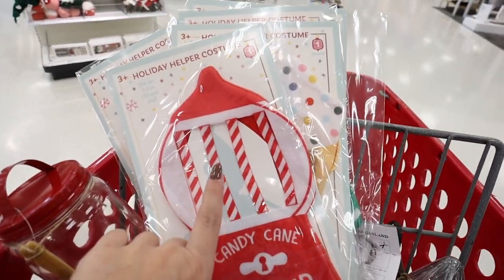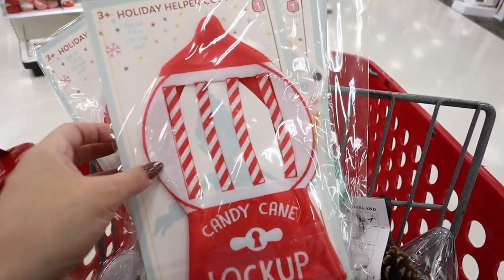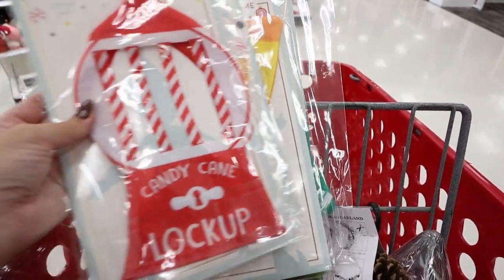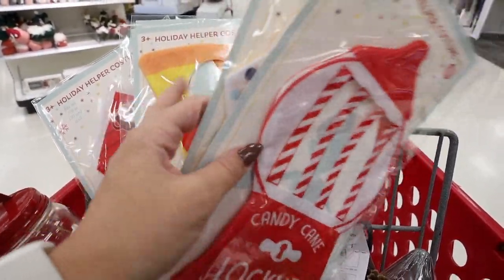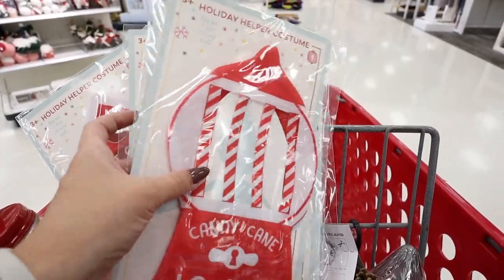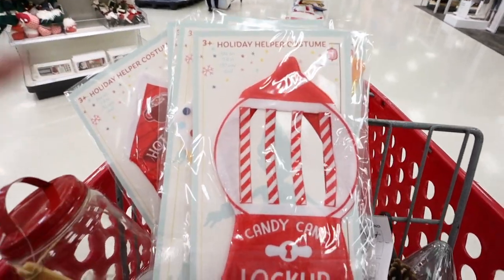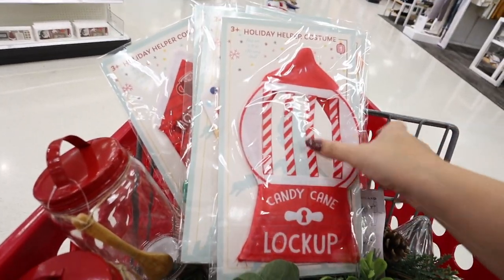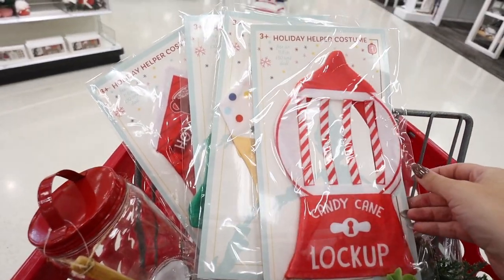I saw people selling these on the Target Dollar Spot Facebook pages. If you didn't know those exist, I can try to link one down below if you're interested, but people are selling the sets of these for a lot of money, which I was so confused about. But I know Elf on the Shelf is a really big thing, and these are only $1 a piece. I actually might pick these up just because I know in the future Elf on the Shelf is something that we'll probably do, and I just think that these will be fun to have.